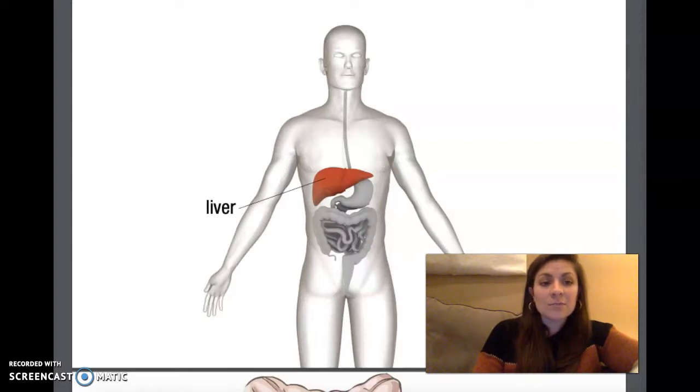The clean blood, with lots of nutrients, is carried to muscles to make them stronger, to bones to make them harder, and to every part of your body to give you the energy you need to help you grow. Since blood goes to every part of your body, the liver performs a very important function of making sure the blood circling in your body is clean.